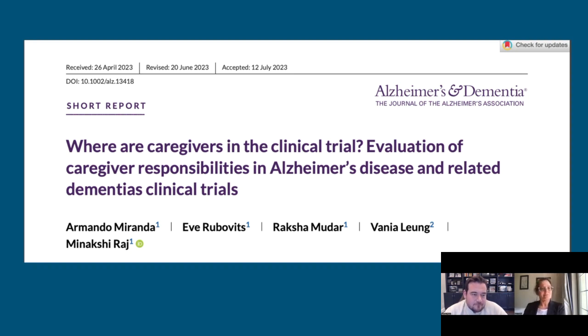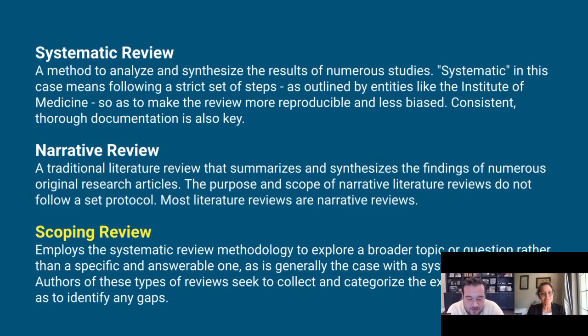What is it? Yeah, great question. And this is probably the first teachable point from this particular manuscript. So it's called a short report. Typically, those are shorter, as the name would imply. Still important takeaways, but often not as long as a full-length research article. Sometimes that work is preliminary or pilot type data. In this case, what we're actually looking at is called a scoping review.